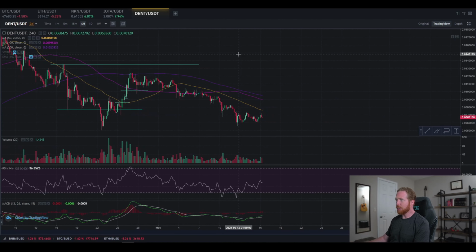And this is a 4-hour chart here now. And just something to note as well, the RSI dipped below 30 a few times recently. So Dent did get hit pretty hard. But again, I think that was from Bitcoin selling off the first and second time here recently. Yeah, it was. So 10th, 12th. So we do see a pretty obvious correlation there.